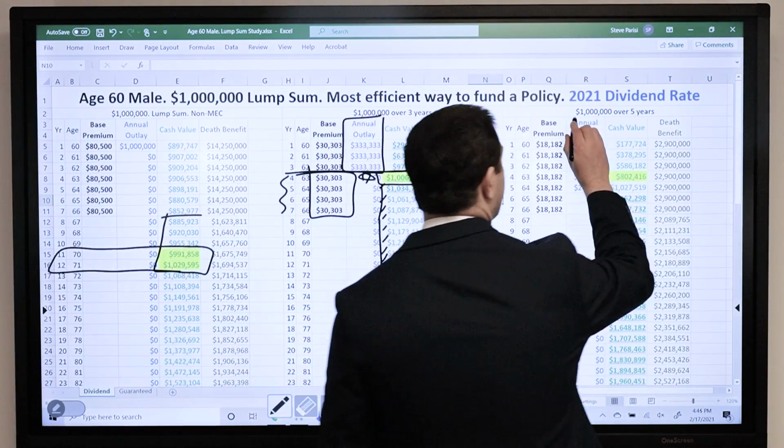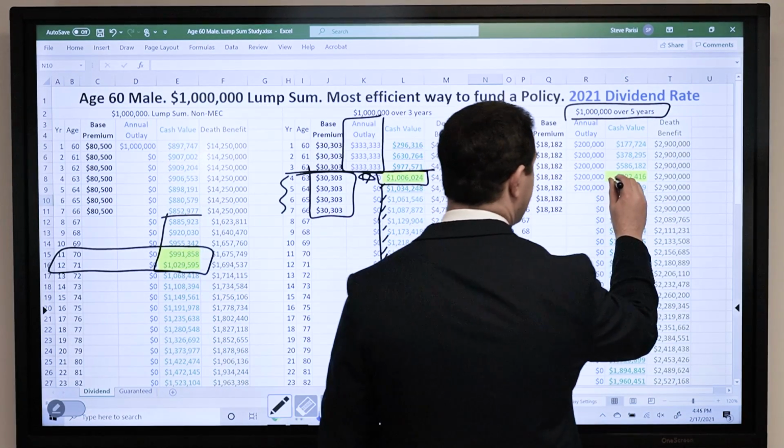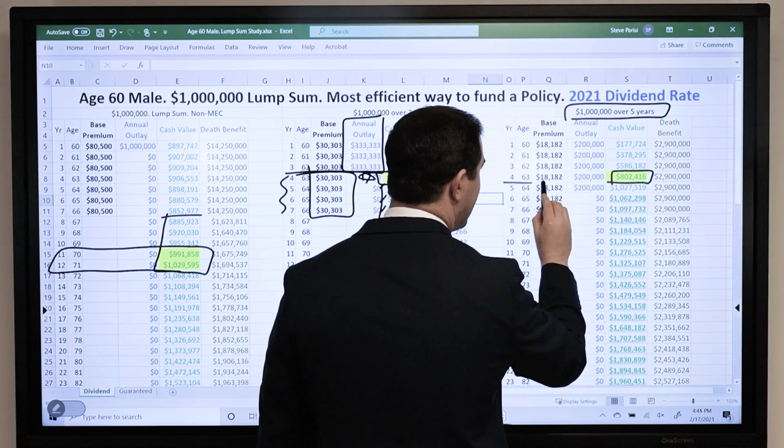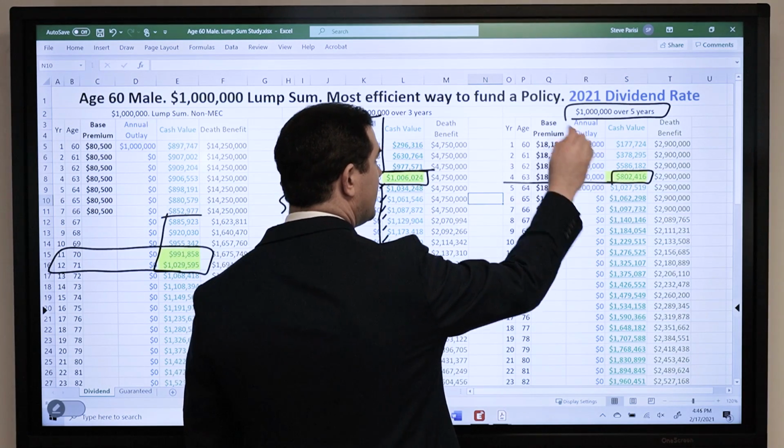Then we've got breaking it up over 5 years. Break-even point. Same thing, year 4. Paying in $200,000 per year. By year 4, I've paid in a total of $800,000. I have $802,000.